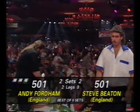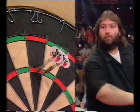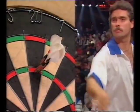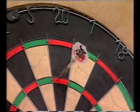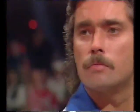Third leg. Andy to throw first. Game on. Well, he's done his job in this set. He's broken the service of Steve Beaton now with the advantage. Could be going ahead by 3-2. 42. 100. So Steve Beaton's playing well. He's never been ahead. From the eye line. Then full floor. And look at that. 180. Well, he's had 3 in the match. But back comes Beaton. 100.